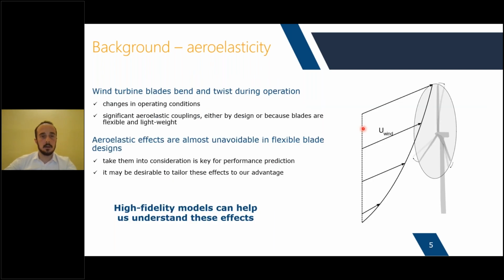First of all, let's have an introduction to aeroelasticity. Wind turbine blades are flexible and slender structures, so they bend and twist during operation, with changing operating conditions. This important mutual interaction between aerodynamics and the elastic response of the blade can cause important changes in their performance, and it's important to account for it during the design of these blades. These effects are also unavoidable in a flexible blade design, so taking them into consideration is key for performance prediction, and sometimes it may also be desirable to tailor this effect to our advantage. High-fidelity models can help us to understand these effects.